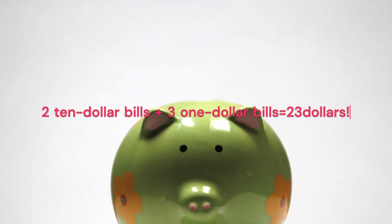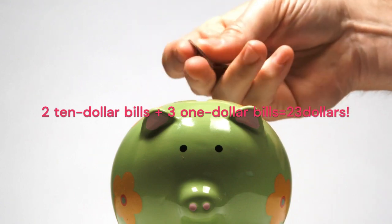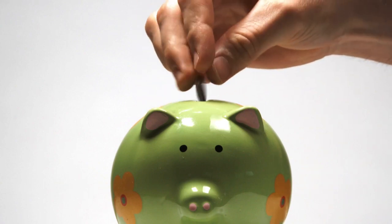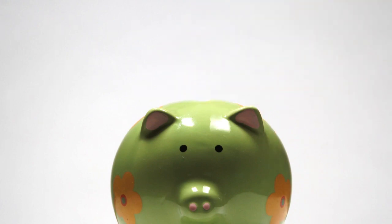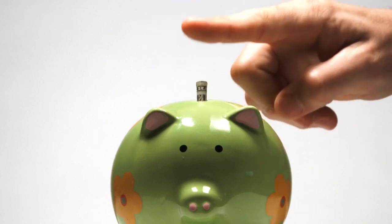But understanding the value of money isn't just about counting coins and dollars. It's also about learning how to save, spend, and give money wisely. By learning how to manage money effectively, you'll be able to achieve your goals and make a positive impact on the world.